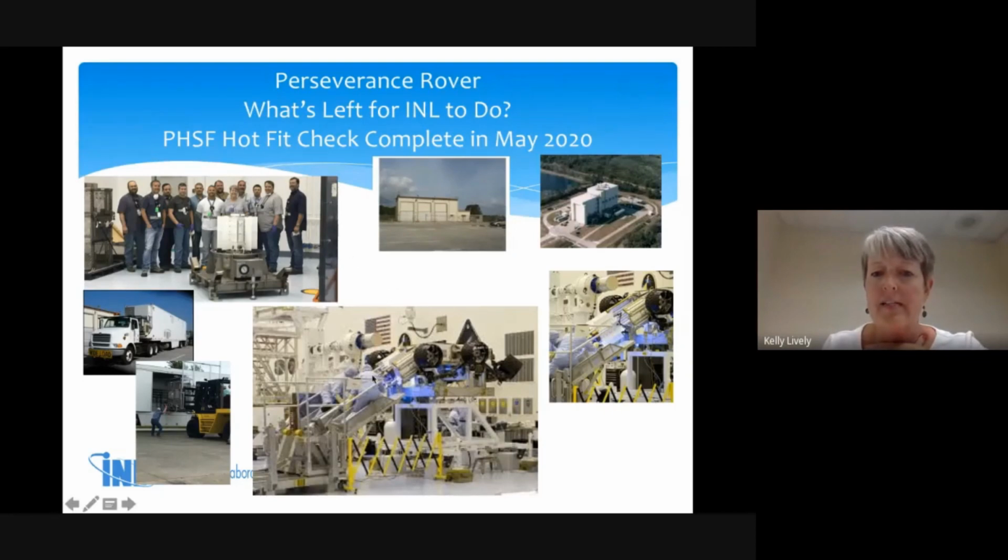The picture you see in the middle is actually of the Curiosity rover. It is not the Mars 2020 rover because those pictures haven't been released yet. But this is the INL and Jet Propulsion Laboratory team inserting the RTG into the Land rover. You might ask why it's upside down. This gives us an opportunity to practice one more time, in addition to powering up the rover and its systems in the configuration that it will be during the launch mate.